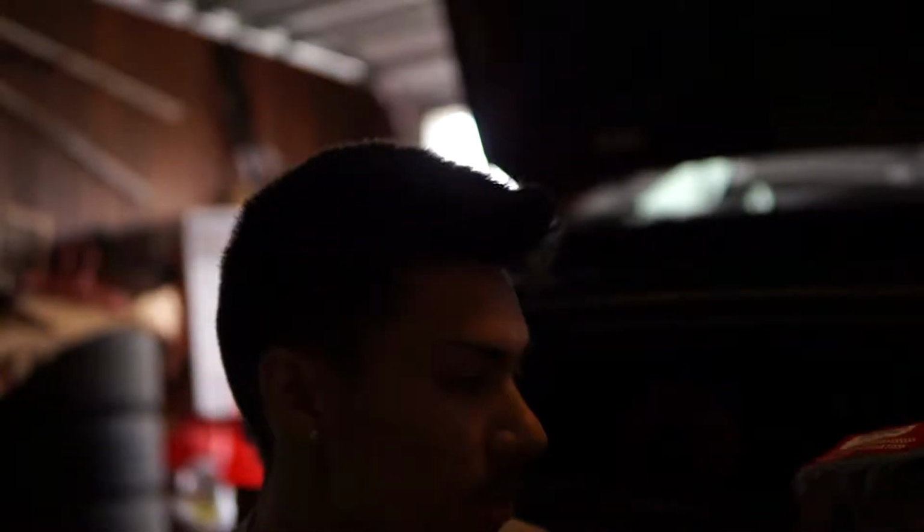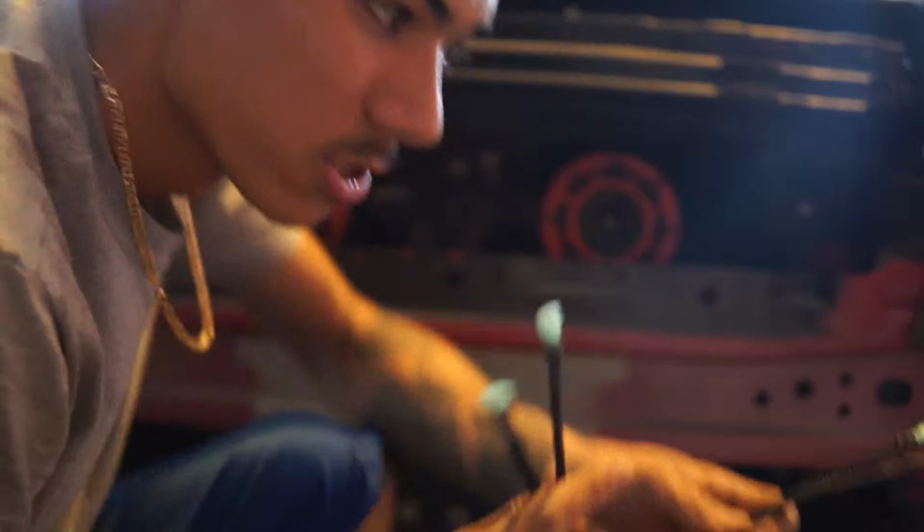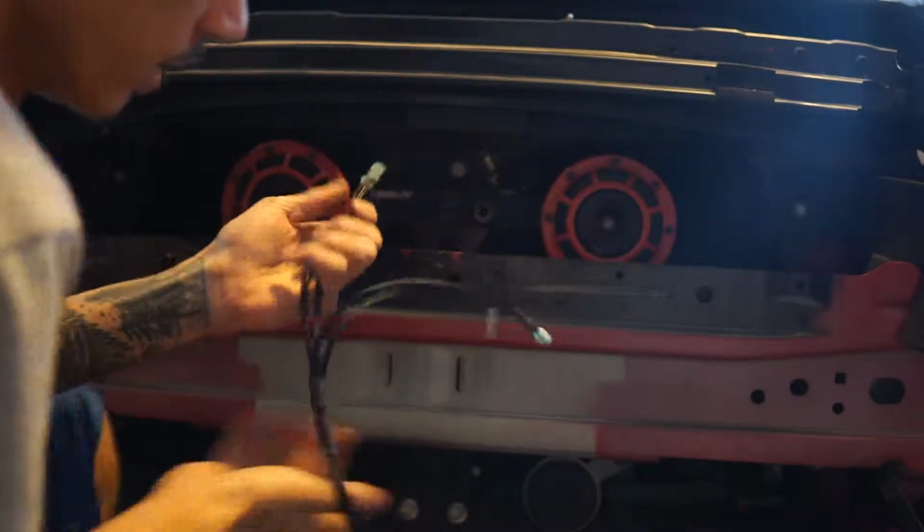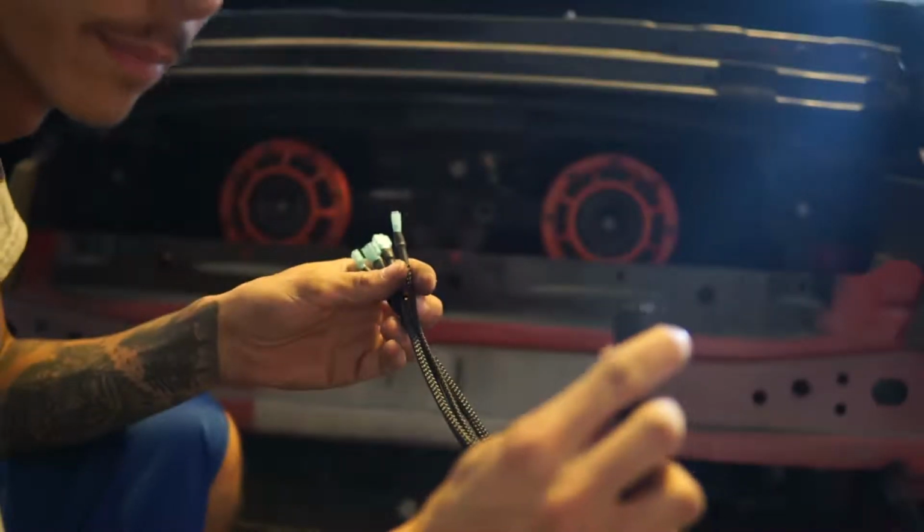I've been having this harness sitting around. This is a Hella Horn harness. I bought these Hella Horns used and it came with a harness, but it was corroded and old and it ended up breaking on me, so I had to order a new one. So it should be pretty easy to install. I already have the front bumper off. Pretty much all I have to do is plug these two into this one and these two into this one, and then this just goes into the OEM horn, I think.